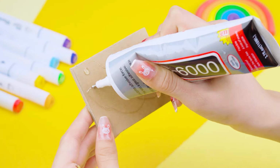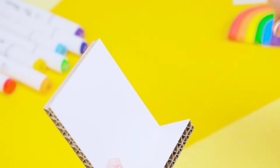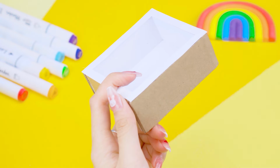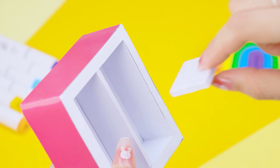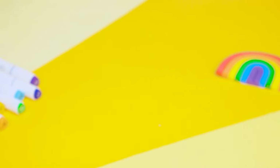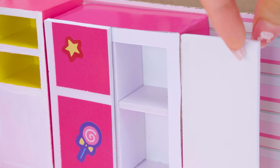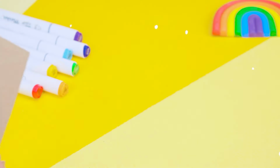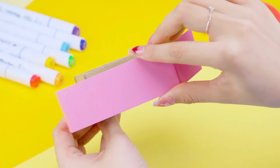Using cardboard and gluing them to make it, covering pink paper. Then, decorating the fridge with cute stickers and sticky notes. Make a pink kitchen for this house. We can cook and organize parties when we invite our friends too.